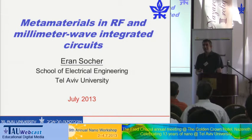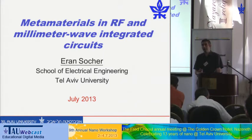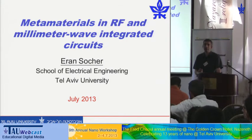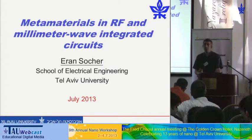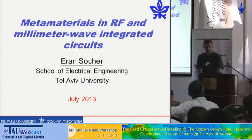Metamaterial, by its name, for those of you who are not familiar, is materials that are not natural. It's going beyond the natural materials. People do that because, besides the fact that it's interesting, the natural materials do not give them what they want. They want something extra, something beyond what the natural materials give us. And we see that phenomenon also in integrated circuits, where the available materials do not necessarily give us what we want in terms of the applications and the performance that we need.